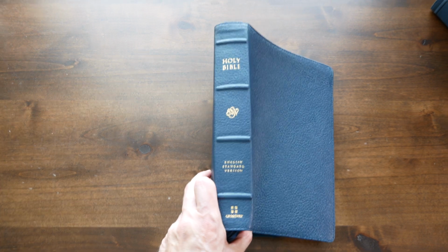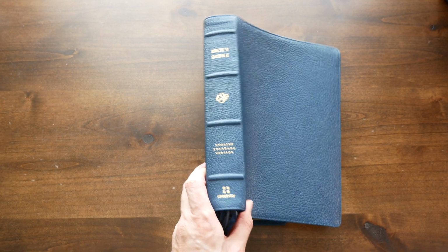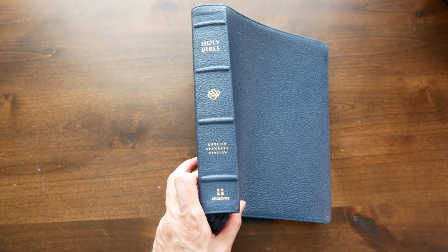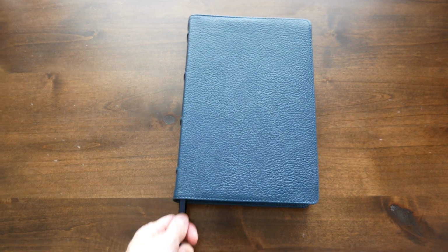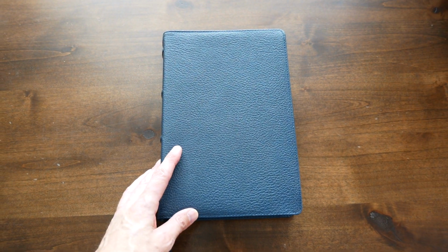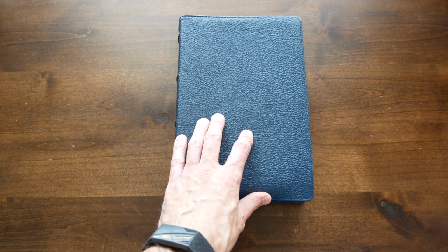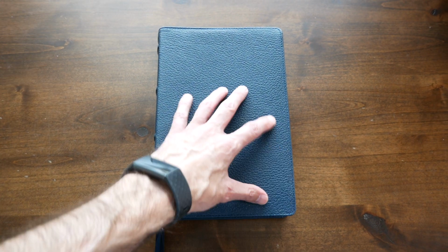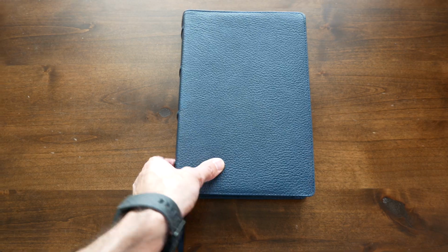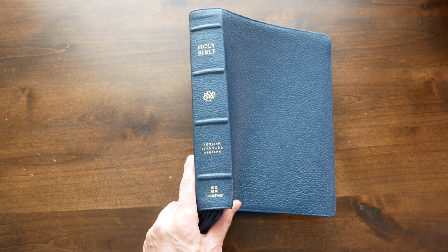So today I'm looking at the ESV Heirloom Single Column Legacy Bible by Crossway. An amazing, beautiful Bible. I've watched many reviews of this Bible on the internet for a couple of years, but one of my viewers asked me something about it, and I reached out to Crossway and they sent me this review copy, for which I am very thankful.